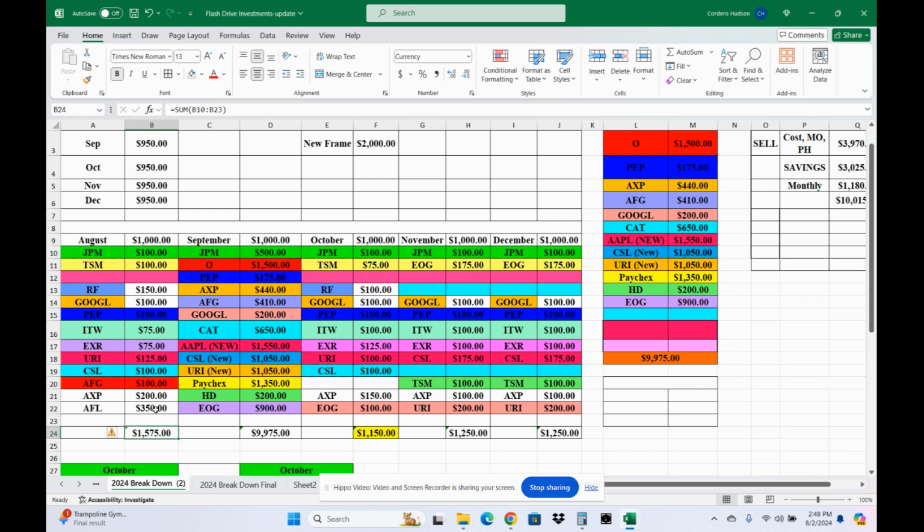$350 worth of Aflac. Honestly, believe it or not, my Aflac position is up a lot, and I'm surprised that my Aflac position is up. I have a cost basis of $85, and right now it is at roughly $102, and it was up to $105. So I definitely did not anticipate Aflac's stock price to be growing actually. So I'm really surprised about Aflac.